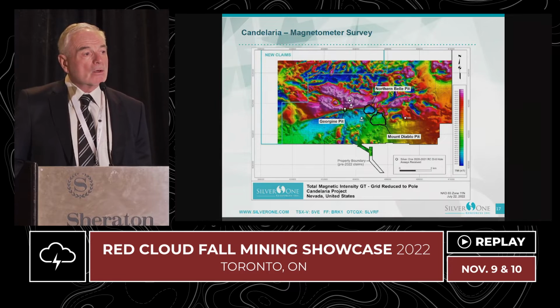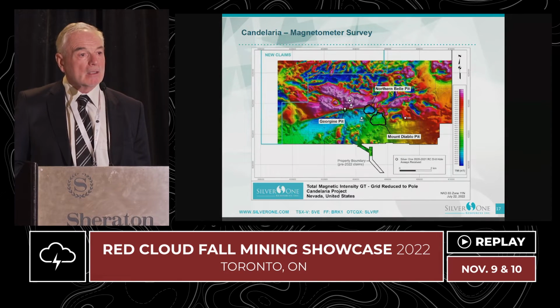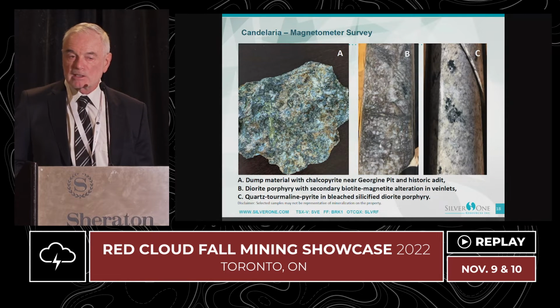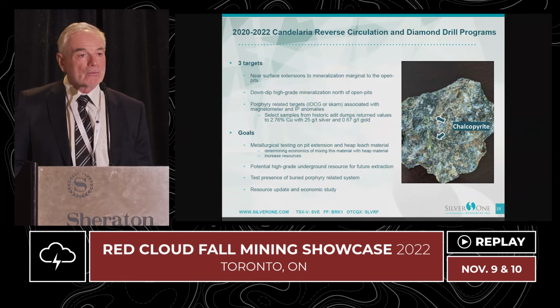We went out and looked to the west near the Georgine pit, and we're finding a different style of mineralization right on the big heap or the old adit dumps. And this was not classic silver oxide mineralization. It was porphyry style alteration with quite a bit of chalcopyrite. We did some drilling and we intersected thick intervals of advanced porphyry style alteration at depth.